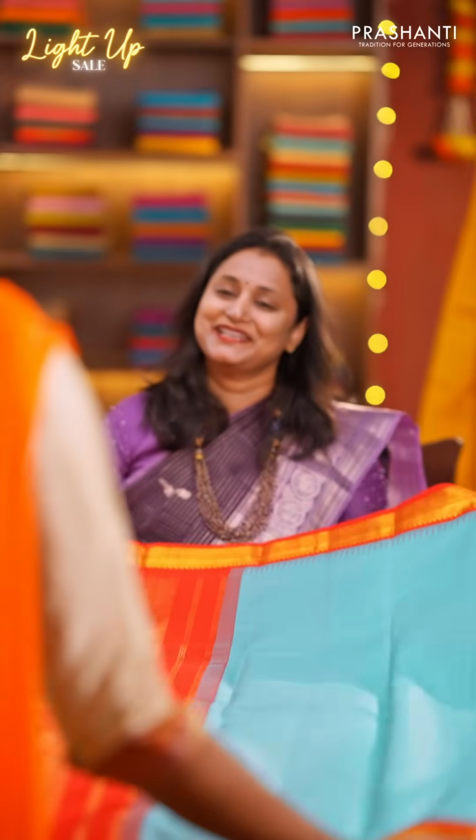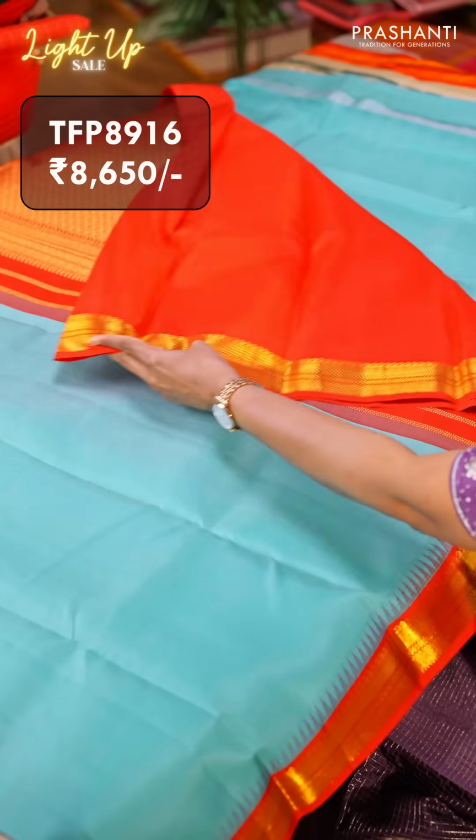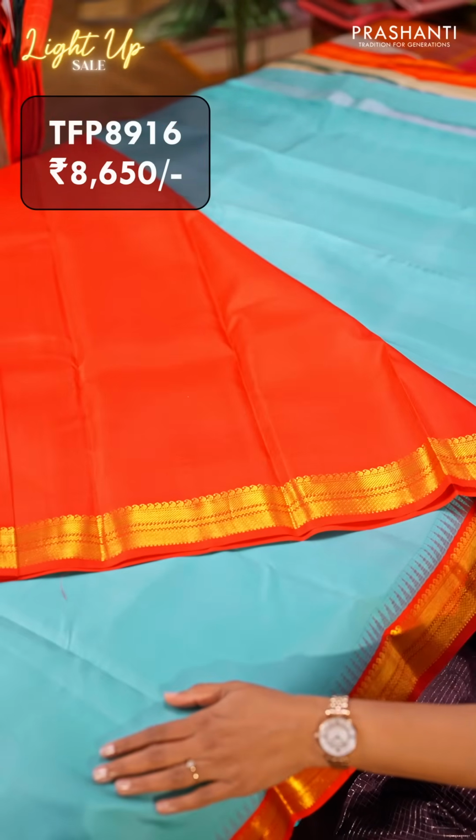A lovely sari with a plain body, teal with a red temple border, one of my personal favorites, with classic Korvai weaving, a rich pallu in red complementing the sari color, and a matching blouse.